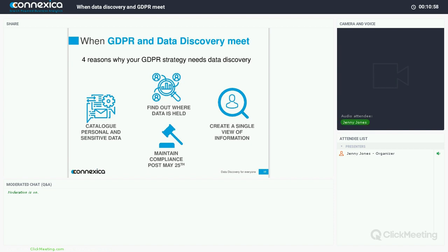Cataloging personal and sensitive data. Though finding the information is probably the biggest challenge for businesses at the moment, cataloging the information after it has been found can be just as hard. Therefore, a clear cataloging strategy is needed.